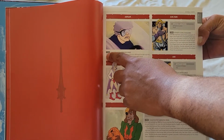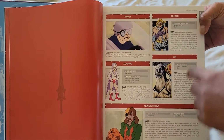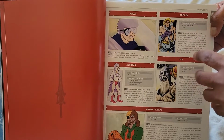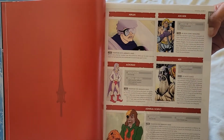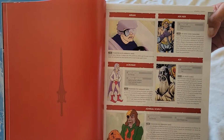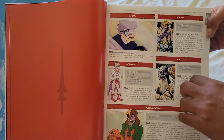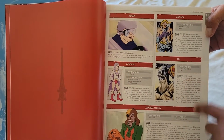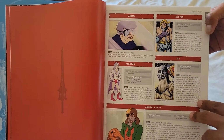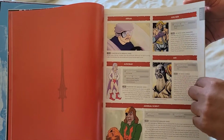This guy was in the 1983 Filmation Masters of the Universe animated series. Certain characters have skills and special abilities, like a skilled con artist and thief. He was in the UK Masters of the Universe comic magazines. Adi was from the 2012 DC Masters of the Universe comics. So it does cover quite a bit of characters.